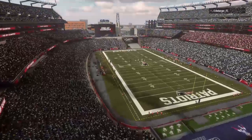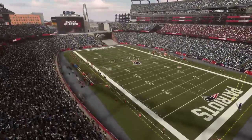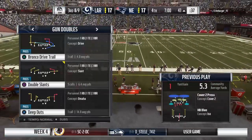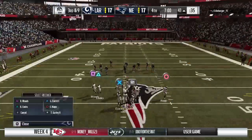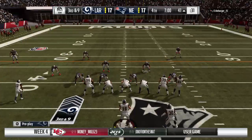Back now in Foxborough. All even as we get ready to start the 4th. The Rams on third down, 2 for 5 to this point. This is 3rd and 9.